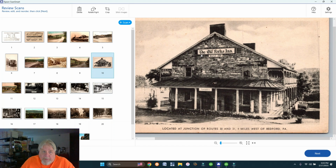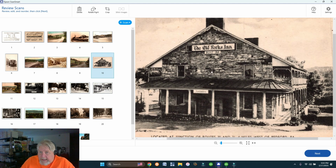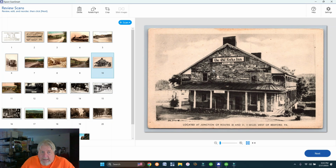But this Old Forks Inn is currently known today as the Jean Bonnet Tavern, and it is still in operation today as an inn and restaurant. It's kind of a popular place just outside the town of Bedford. If you were in the area, you could still stop by and get something to eat. As I said, it's still a pretty busy, popular place today and looks very much like this, other than the sign has changed.